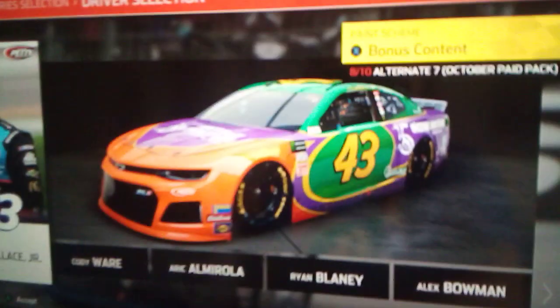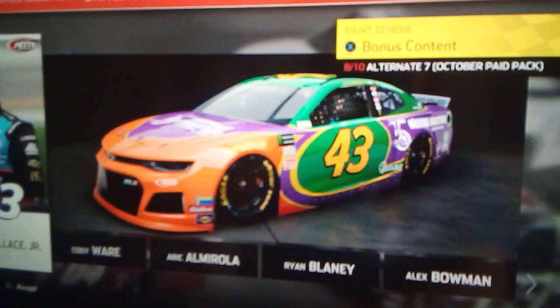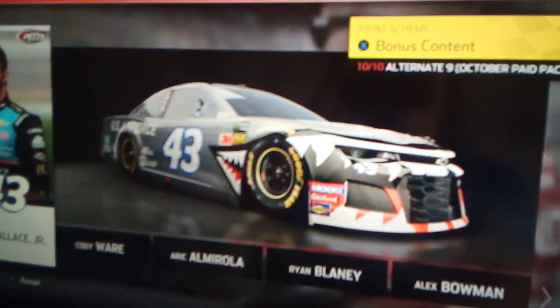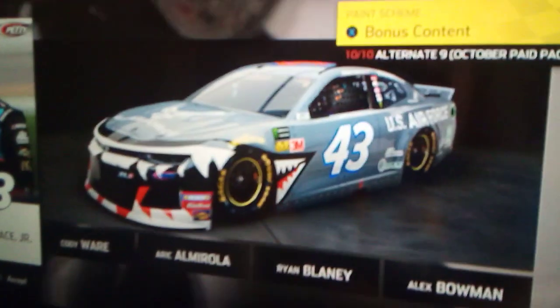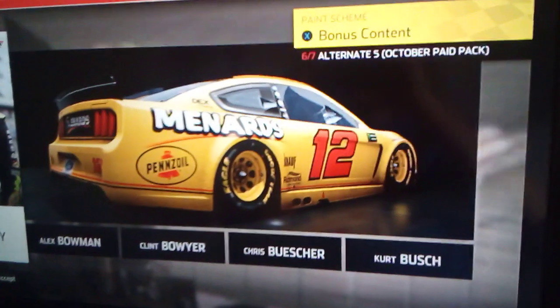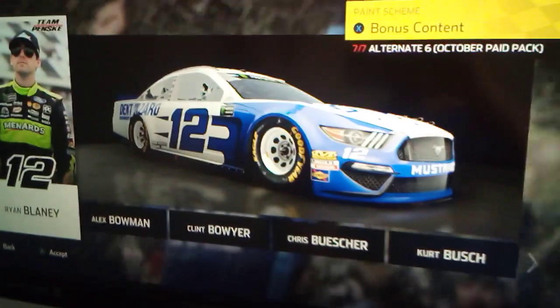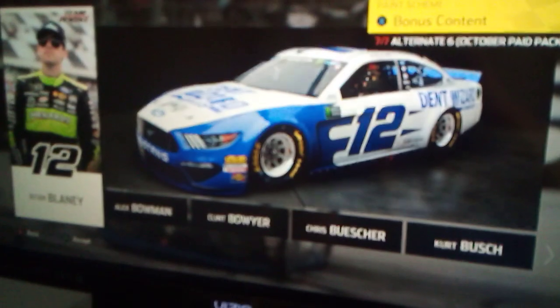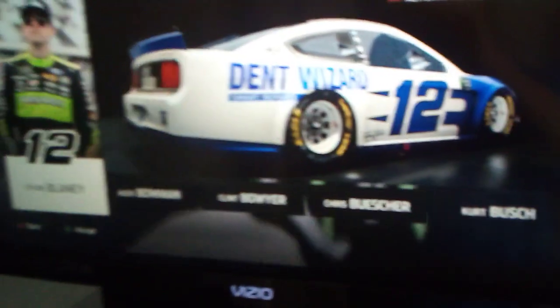My damn camera won't focus. You have his Victory Junction car, and you have his Air Force car. For Aric Almirola, you have his Tony Stewart throwback. For Ryan Blaney, you have his Michael Waltrip throwback, and you also have his car that I don't think is Talladega, but it's the car that he ran at Talladega. The blue and white 12 car.